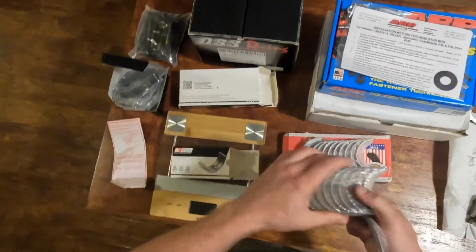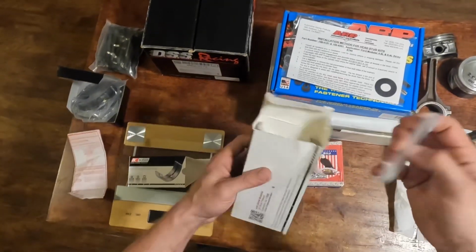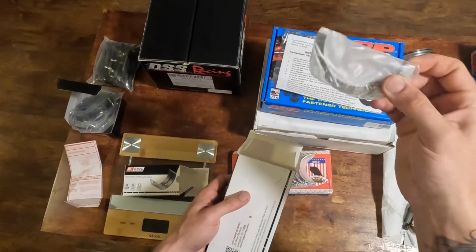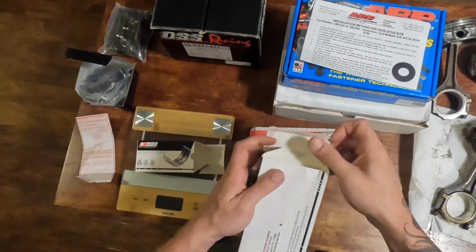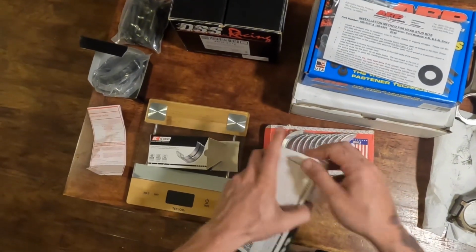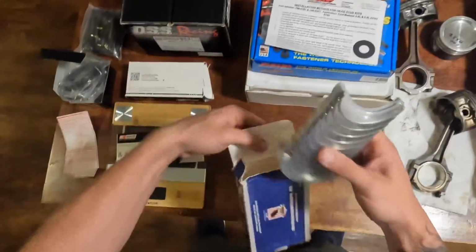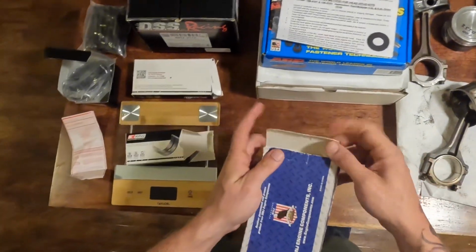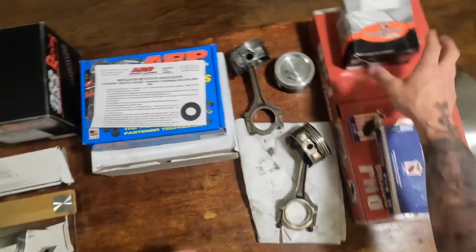But what I liked about the King bearings is, one, it's just a high quality bearing material. They do guarantee a very high accuracy, and it also comes with a new thrust washer, so we can actually have options when we're doing the thrust washer on the crankshaft. And this one, basically, you'd put the old thrust washer back into place. So these, we're not going to use these. We went with King bearings, which is awesome.